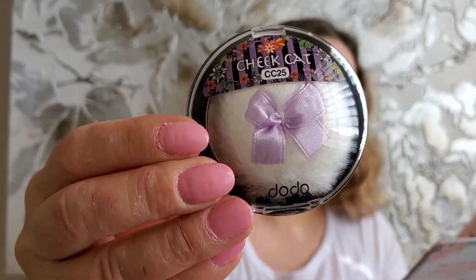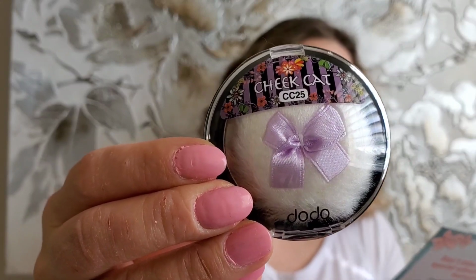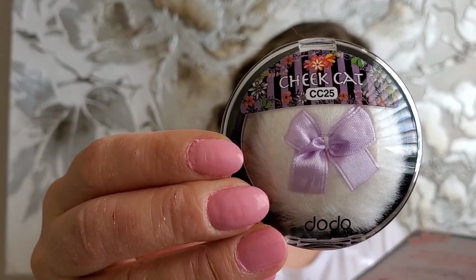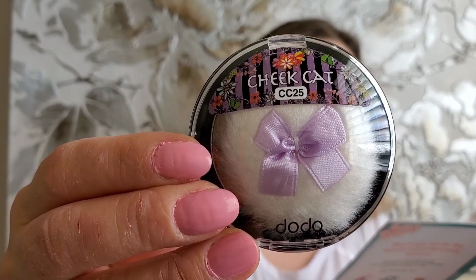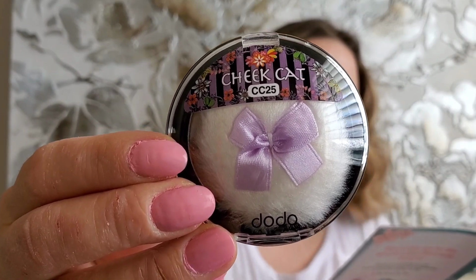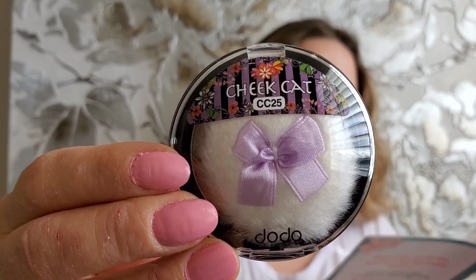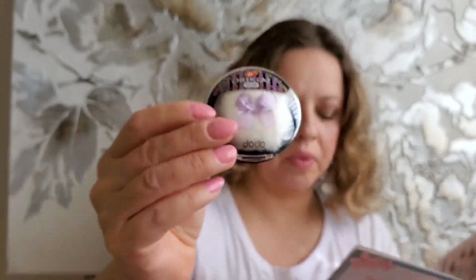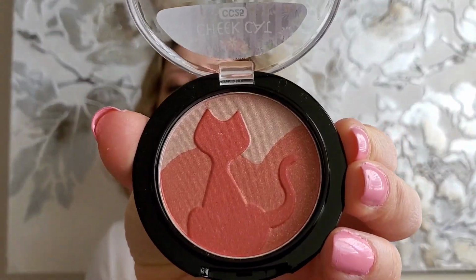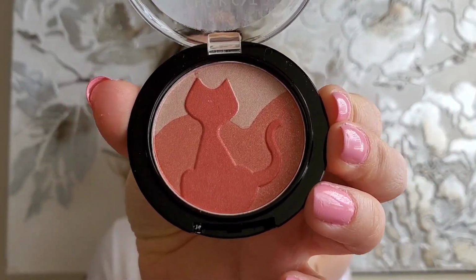This one is Japanese, Dodo Cat Blush. It costs $7.85. Super cute and multiple color cat blush with puff. Use one shade or mix them depending on the look you're going for. So this, oops, let's fall apart. Okay, funny. So this one, how it looks. A little kitty.